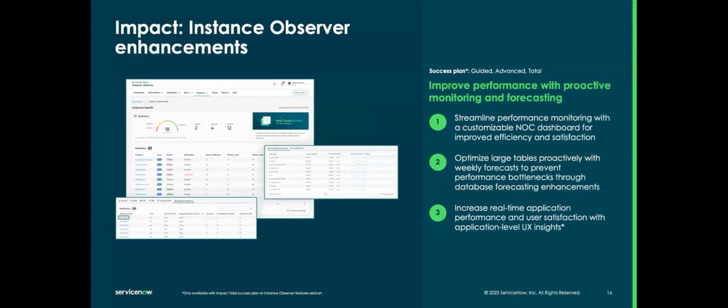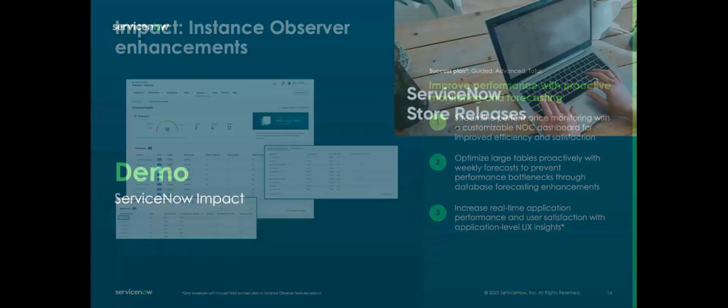The other thing we've done for Instance Observer is we've continued to improve its capabilities, as we always do. So what's new for Q2 is that you can now build a custom Network Operations Center or NOC dashboard to streamline and improve instance performance with proactive monitoring and forecasting. And then you'll also be able to optimize large tables with weekly forecasts to help you stop performance bottlenecks. And then finally, you'll be able to take advantage of application level UX insights to improve performance and user satisfaction.